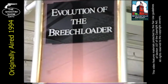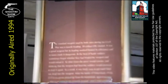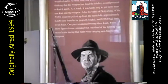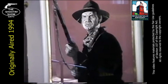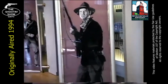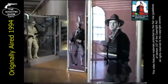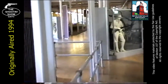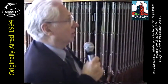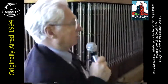This is a display that's very interesting because it illustrates the necessity of developing breech loaders, not only for the purpose of increased firepower, but for the danger to the man that was carrying it, because the standard issue weapon in the war between the states was a .58 caliber rifle musket. It was loaded by, not breech loading, what do you call it, Johnny? A muzzle loader. Muzzle loader, right. I'm not much on muzzle loaders.